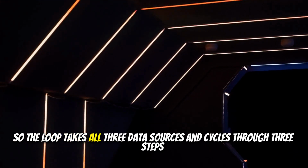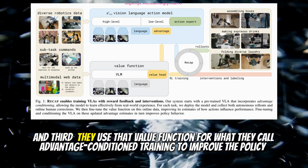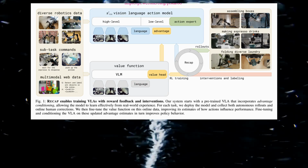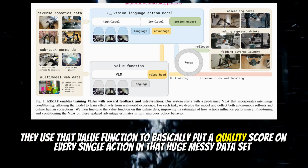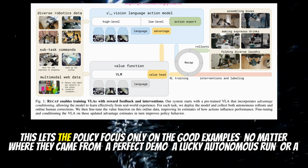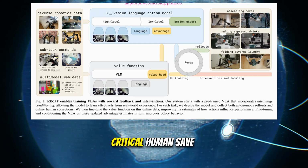So the loop takes all three data sources and cycles through three steps. First, data collection. Second, they train a value function, V, on all the data. And third, they use that value function for what they call advantage conditioned training to improve the policy. It sounds like steps 2 and 3 are where the real magic is. That's precisely it. They use that value function to basically put a quality score on every single action in that huge, messy data set. This lets the policy focus only on the good examples, no matter where they came from. A perfect demo, a lucky autonomous run, or a critical human save.